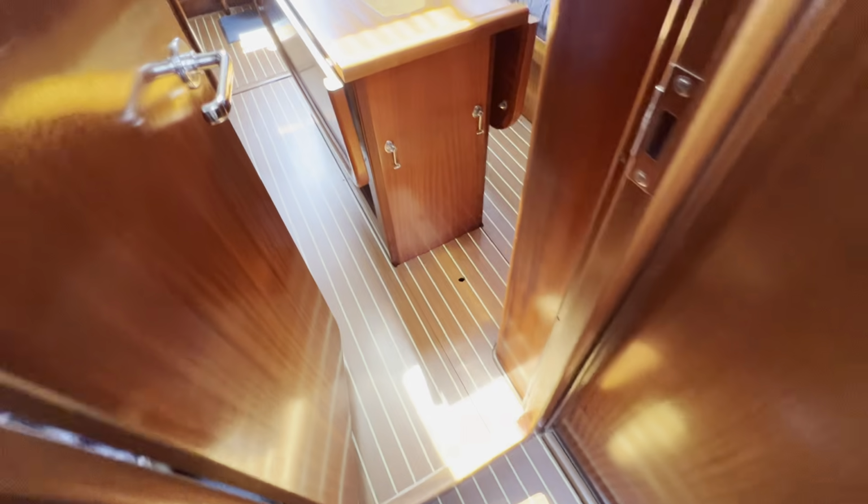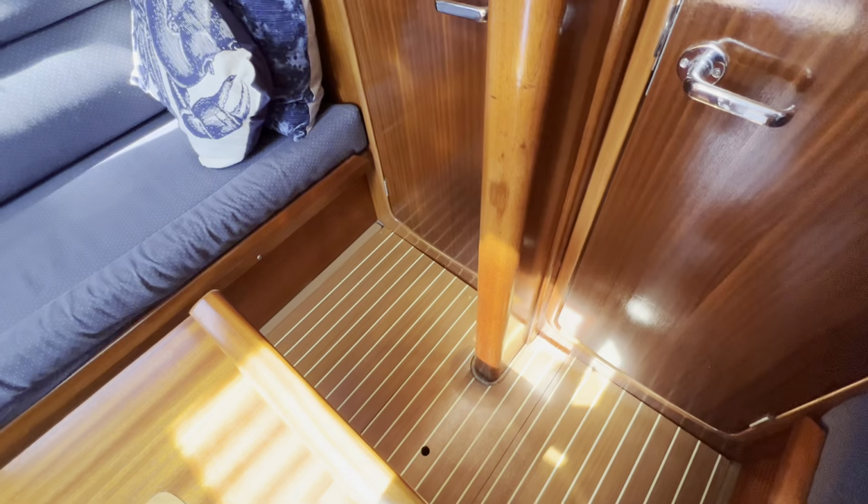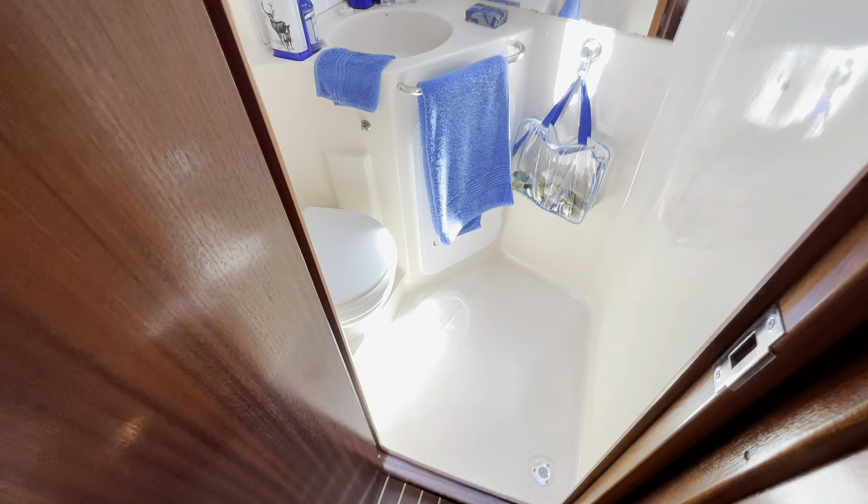But let's come out of the compartment. There's another view of the rather lovely saloon table, and you can see we've got the nice flooring in here as well. Looks great, feels great, great access to the bilge, and the bilges on this boat are incredibly clean, which is amazing. So let's go through the port door here, and we're into the heads compartment.